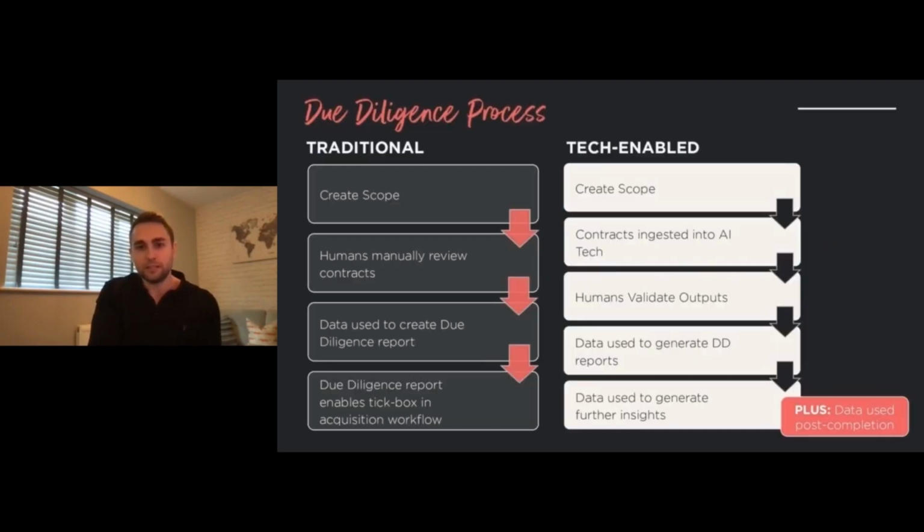Just to quickly skip on, and to bring this alive a bit for people who haven't run a process in this way before, I wanted to talk about what the process looks like. In a traditional due diligence exercise, the starting point would be to create the scope. What are the documents that we're looking to review? What are the data points that we're looking to extract from them?